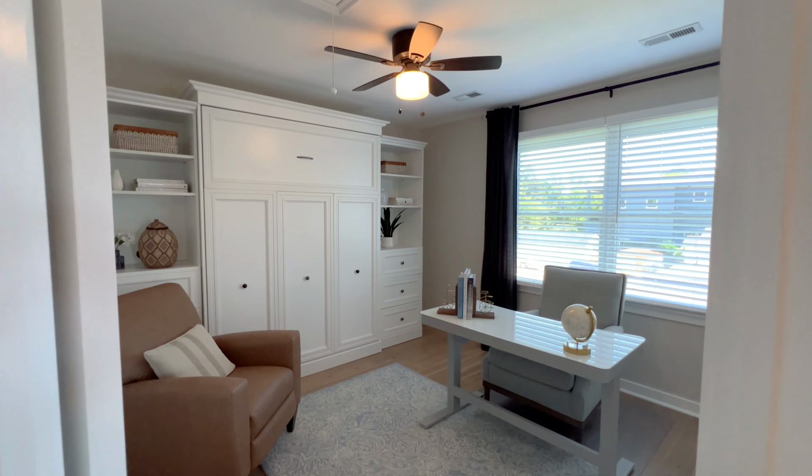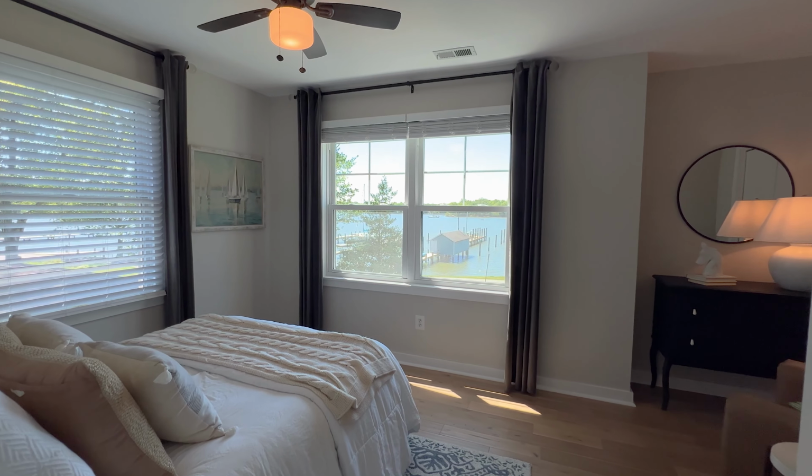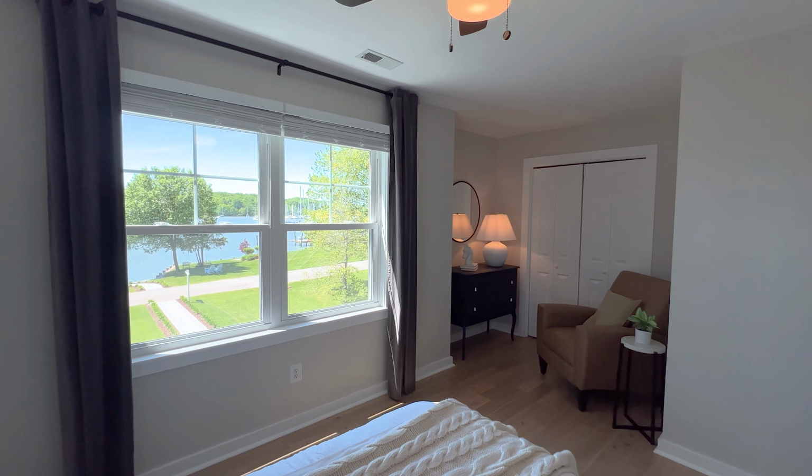Heading upstairs, there are 2 standard bedrooms and a hall bath. Each bedroom is equipped with custom smart storage in the closets and Murphy beds, creating versatile use of the space.